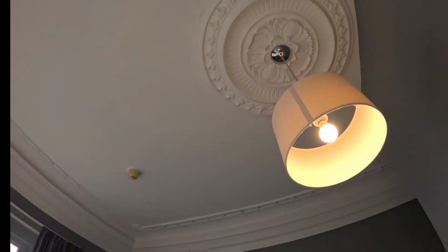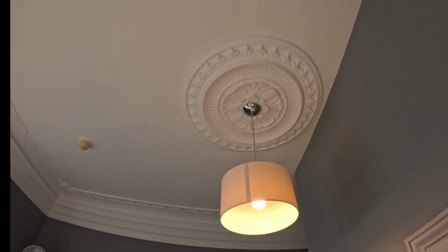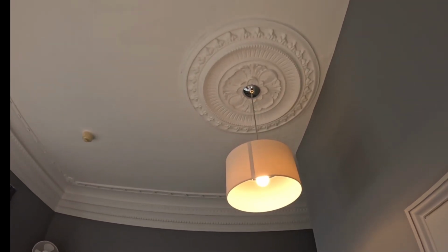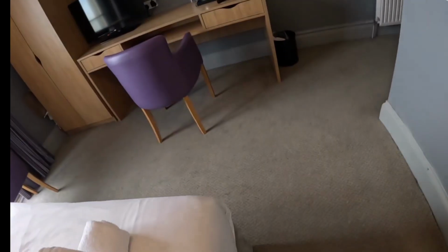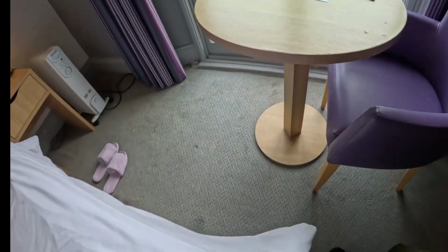Guys, look at the detail on the ceiling. So those are called what? Ceiling centers, only it's not in the center, but who cares? The design on that is absolutely fabulous. I like it. So yeah, the floor is good. The room is well kept, it's clean, as you can all see.